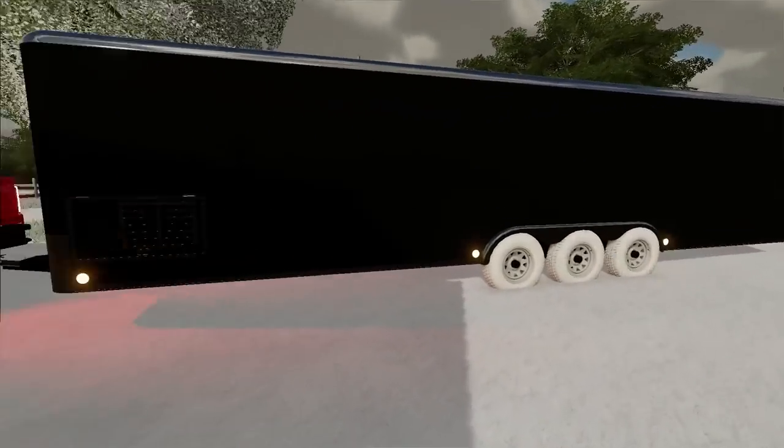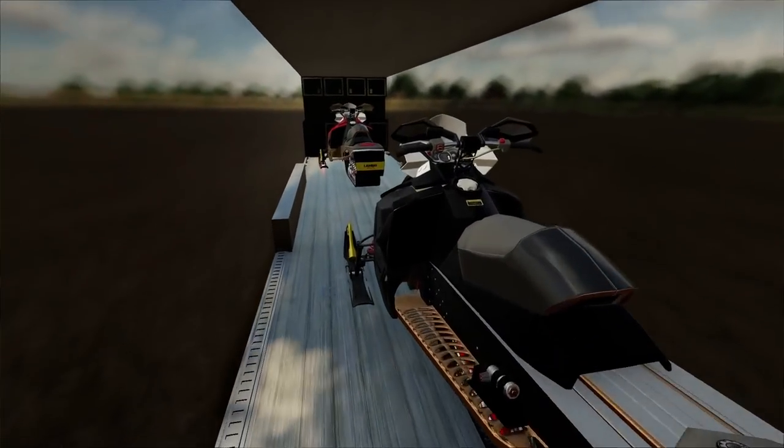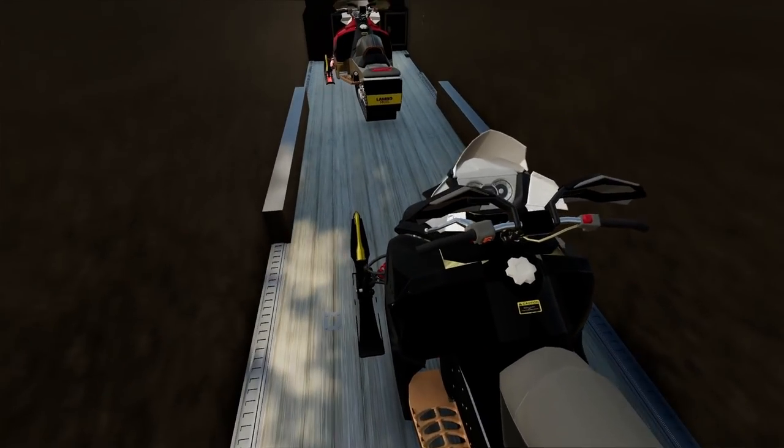I got two Skidoos in the back here. Let me pop the gate open. I also got these last year, so they're in great condition. This one's an 800R. It's got brand new skis on it. I put those on about a month ago. It's a fast one, I'll say that.